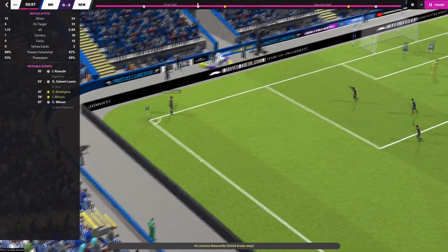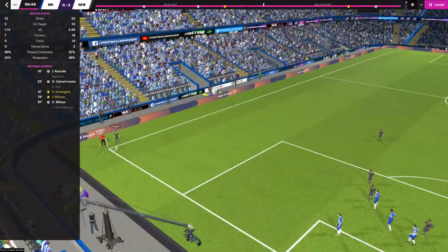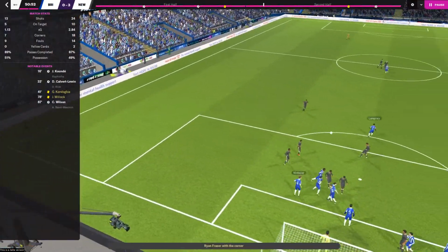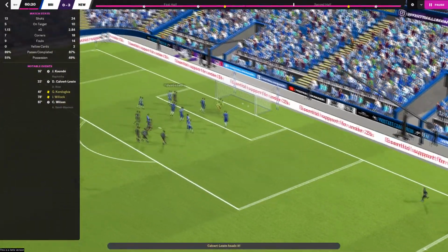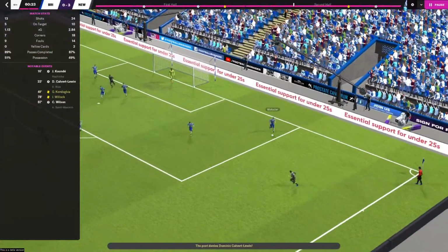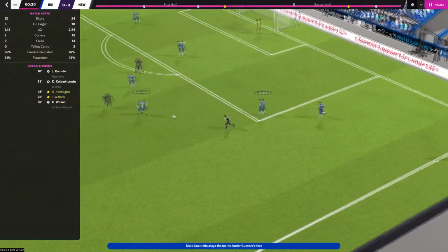Pretty dominant display by us. We were cruising at that point. We did have a few corners. We brought on Fraser, a few players who haven't played much, just to give them a chance. And another one there. Nearly went in by Calvert-Lewin. Hit the bar right in the corner.